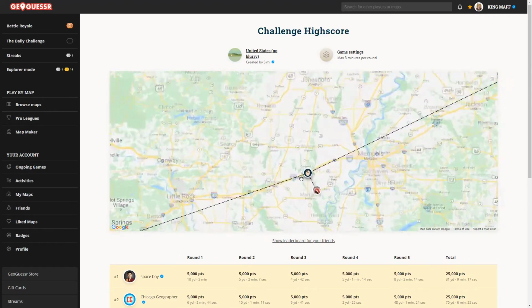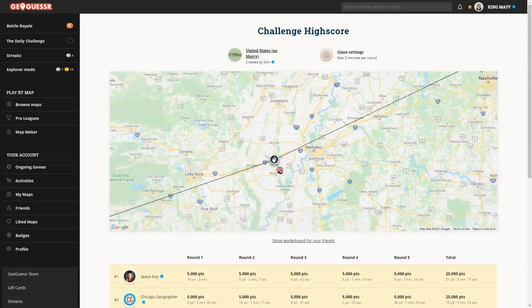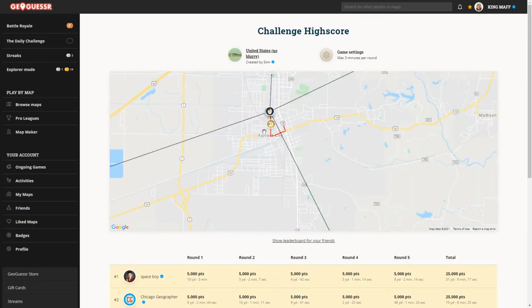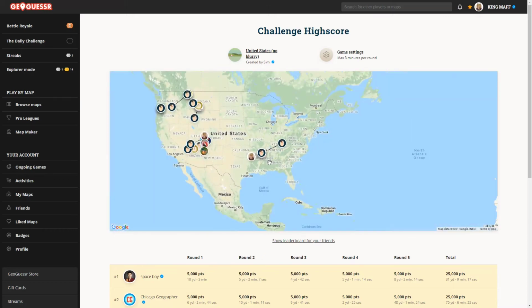I would really love to know what I missed here. Obviously, Forest City. I think we saw that. Maybe we didn't. But I need to know what I missed here, because if everyone's guessing the same spot, there was either a visible sign or a visible clue that just didn't click for me, and that's why we guessed the wrong side of Arkansas.